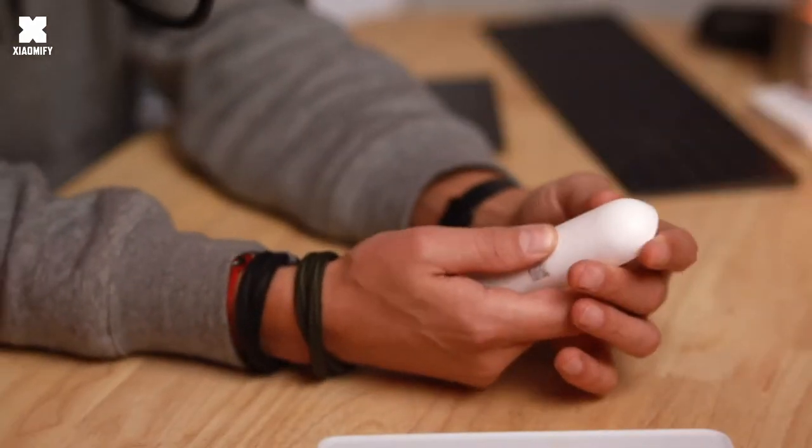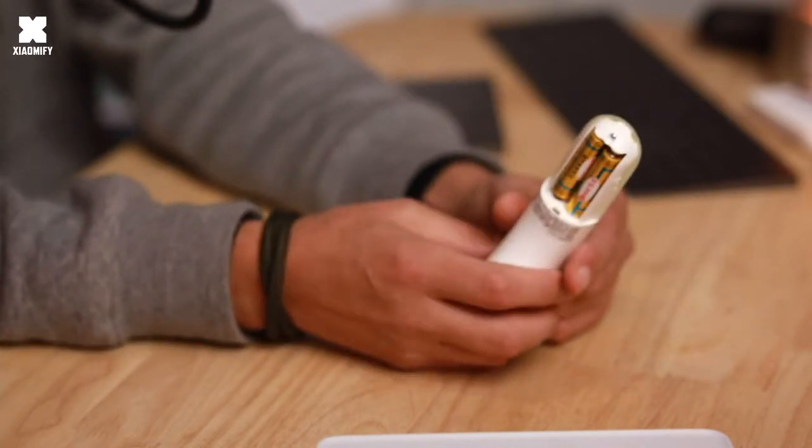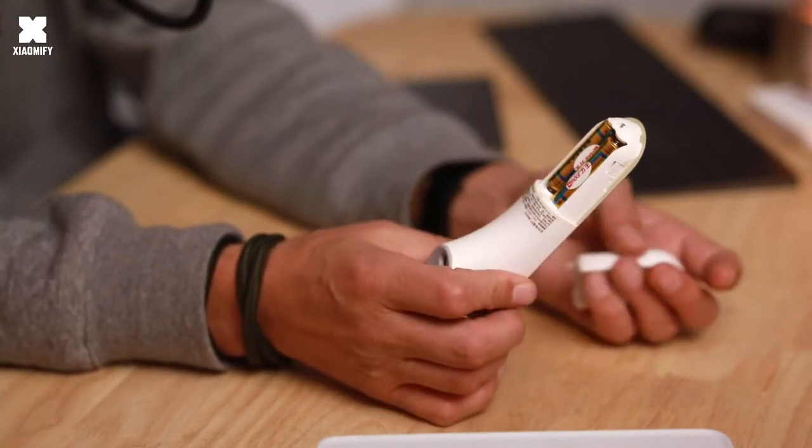Which one is rechargeable? You mean this guy? No, that one is battery powered, actually. You should be able to open it right here, and it has two AAA batteries. So this one is not rechargeable, unfortunately. But yeah, it is what it is.